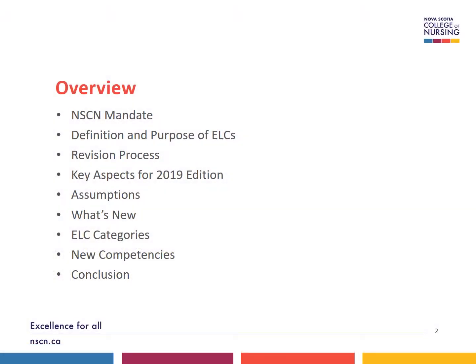In this module, we will review the Nova Scotia College of Nursing mandate, definition and purpose of entry-level competencies, also called ELCs, key revision process for the ELCs, key aspects for the 2019 edition, assumptions, what's new, ELC categories, new competencies, and wrap up the module with the conclusion slide.